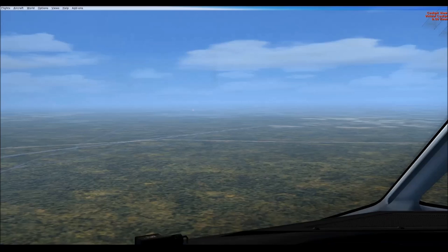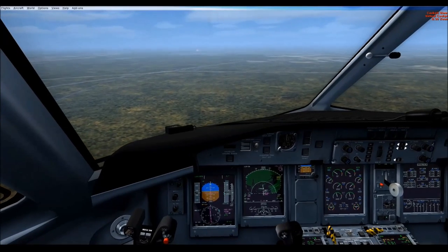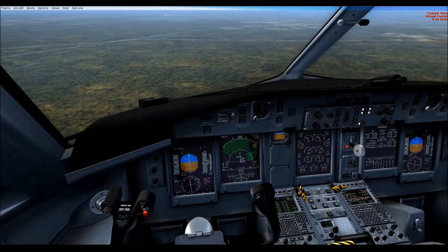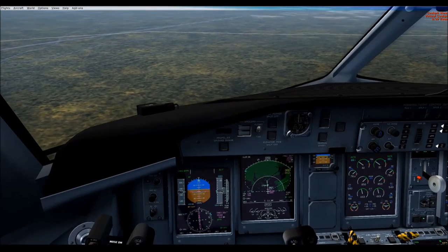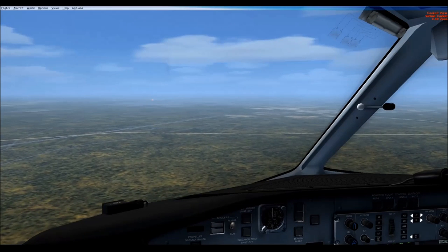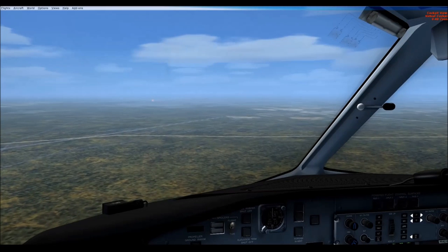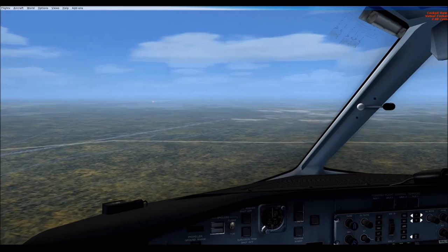Turn on our controller. We are flying a multi-million dollar aircraft with a $50 Microsoft controller. I know I'm probably supposed to disable the autopilot a little bit closer, or I don't know when I'm supposed to disable the autopilot. I'll disable the autopilot when I damn well feel like it, alright?